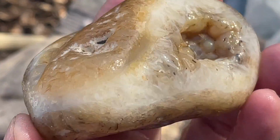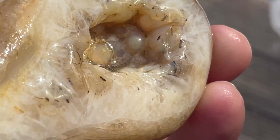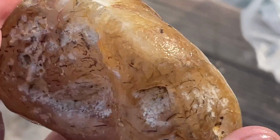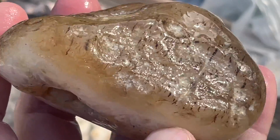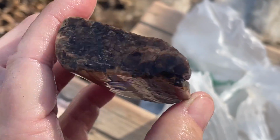I apparently didn't film picking this one up, but I sure like it. Look at that quartz pocket in the middle, and little botryoidals, and maybe even some druzy in there. Oh, this is such a cool agate. Just a nice chunk of petrified agatized wood.